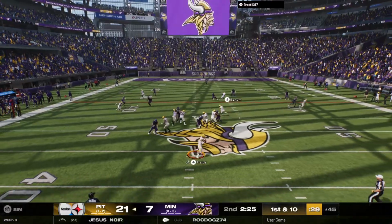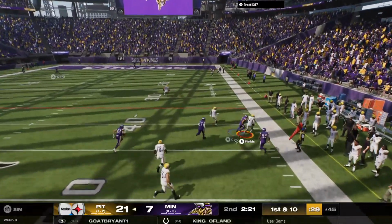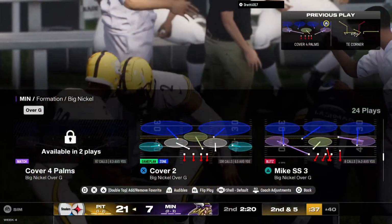First down, throw for Fields. Chased out to his right. He takes it himself. And out of bounds right at the 40-yard line.